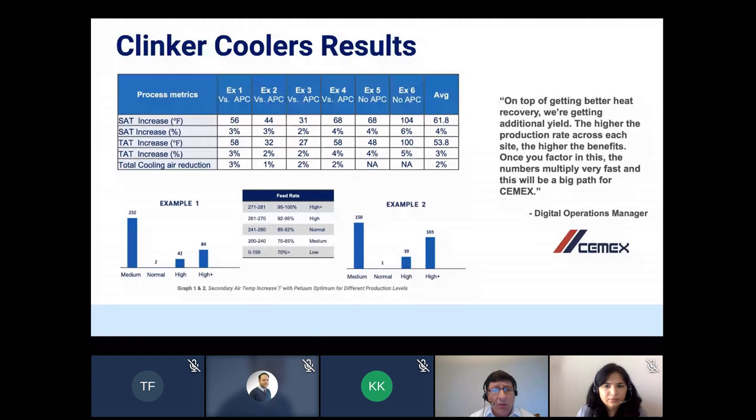And if you see, we are able to increase these temperatures, which means that we can recover more heat, and we are also able to burn less fuel, both in the calciner and in the main burner of the rotary kiln. And also something that is important is that we are also reducing the amount of cooling air that we are blowing through the cooler. So this is going to be reflecting its value in the electrical and power consumption by those fans.